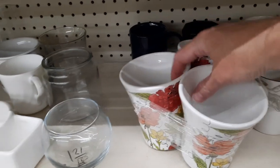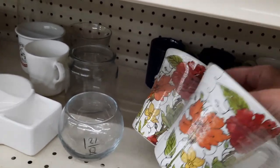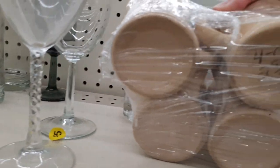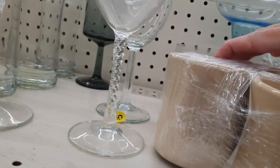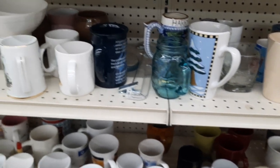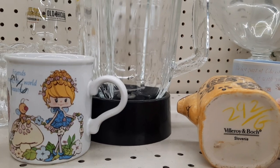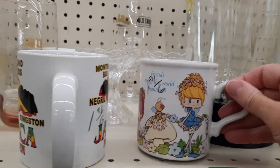Here's a Starbucks mug for $1.91. Seeing if they have any hidden treasures in the mugs. Those were pretty. They were all taped together. They were a brand I didn't know. I thought those were nice. And then these reminded me of restaurant ware, but they weren't marked on the bottom. And just giving you a look at the rest of the mugs. Gilroy and Bock. I probably would have picked that up if it came with the sugar bowl.